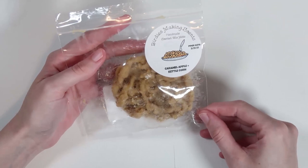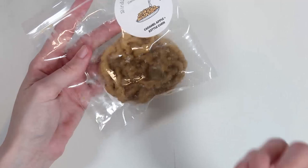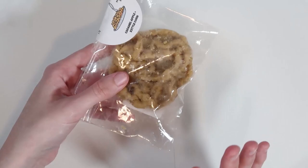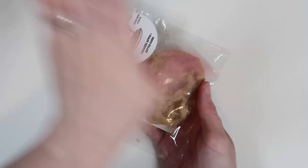I'm gonna smell it for the sake of the video. Ugh, but it is just not good. It's just not my jam at all. It's potent too. I know I would put this in my melter and it would have the best throw and I just wouldn't be able to handle it. So I'm gonna see if anybody in my life wants to try this one because I'm just not the biggest fan, but that is a-okay. And that was my order from Birdie's Making Sense.